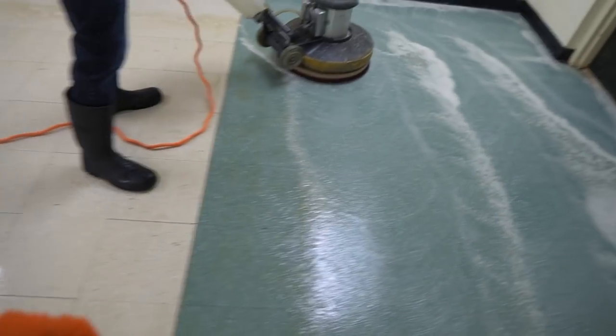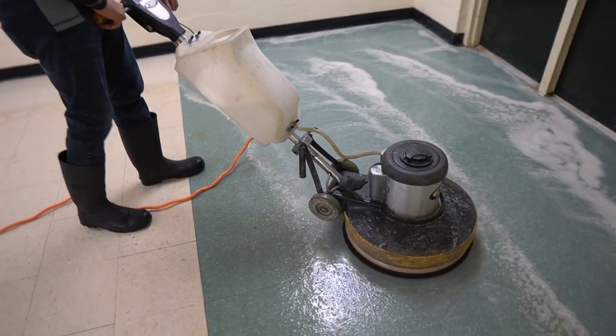Right now, Dad is getting a little scrub-a-dub-dub going. There's a lot of wax over here in this corner also. So we're going to get some recording time right now. A lot of wax on the floor.